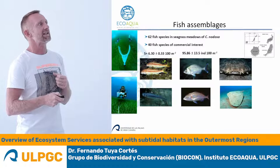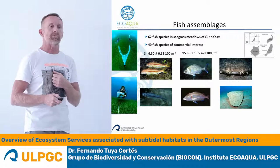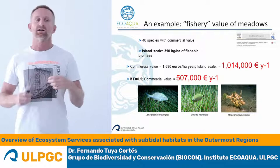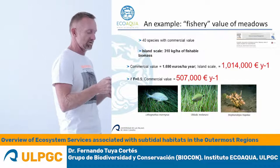Keep in mind, this is the mean value for the entire Gran Canaria island, so it's about 95 fish per 100 square meters. So it's basically one fish per square meter. So if we know the abundance of fish, we can estimate the biomass of fish. We can work out how many fish we have in different seagrass meadows, right?